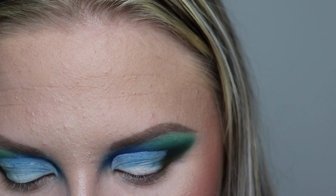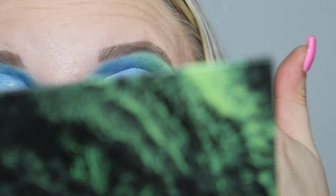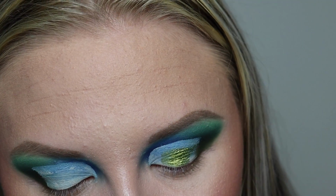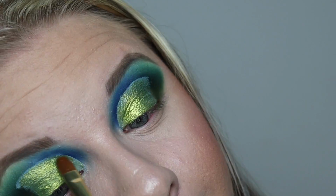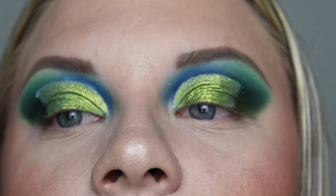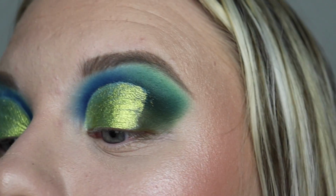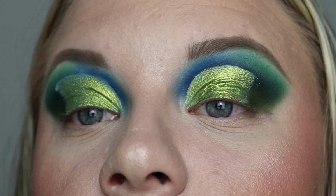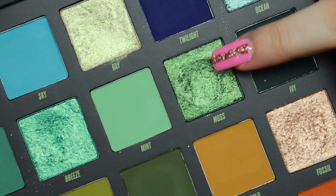And the question is now, what's going to be the best tool to apply this? I might just start with my finger, where it's such a putty like product. I think it is going to apply better with my finger. Okay, so this is that Lime shade, and do you see that? Because this is such a beautiful shade. I can't deal. Okay, then I'm going to take the green shimmer called Moss, and I'm just going to take that on the other side.